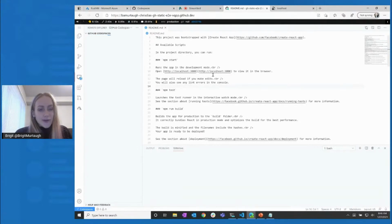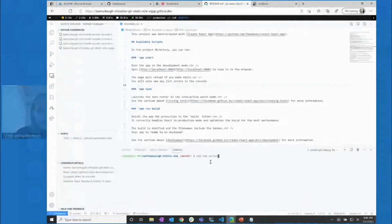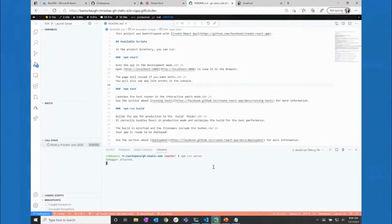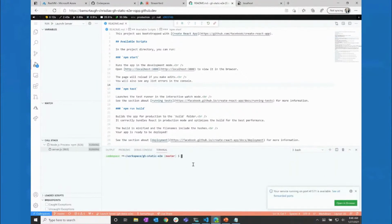Alrighty, and we're going to see we have a terminal available. We have a lot of the same options here, like running and source control and even extensions. And we're also going to have the ability to debug and syntax highlighting and completions, which is super nice. So let's go ahead and just try running this app. Okay, create that, do npm run server. Okay, and then let's start our app.